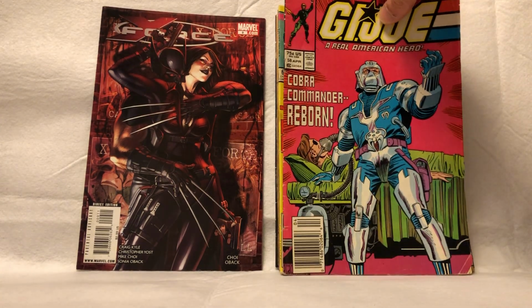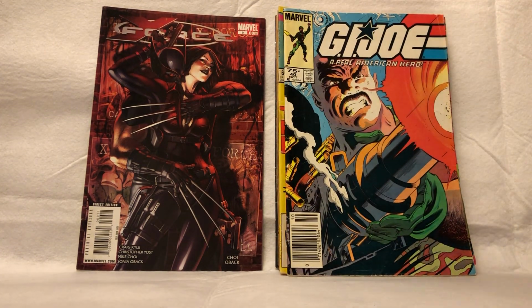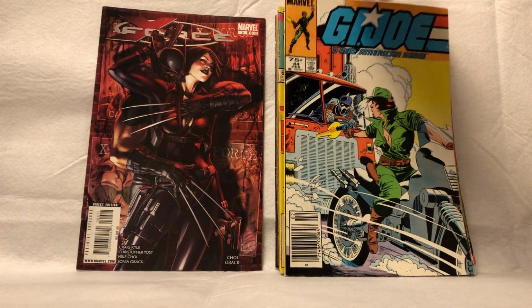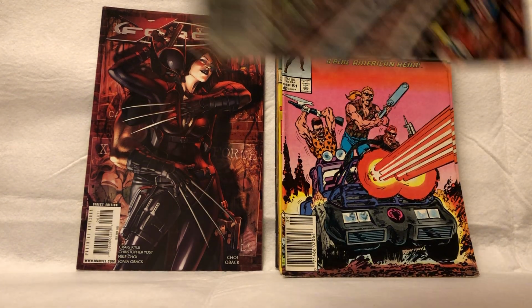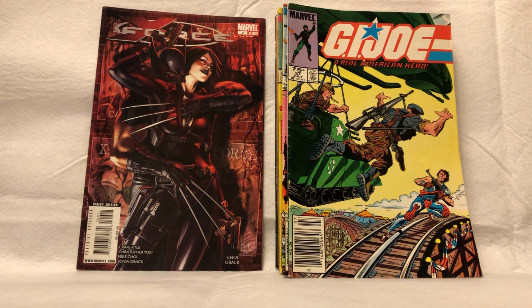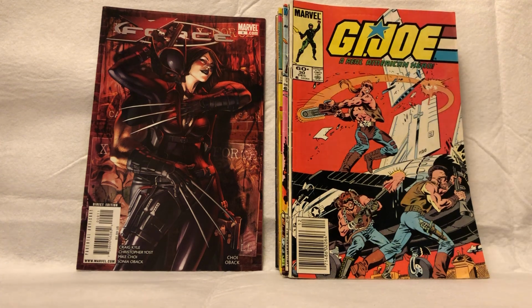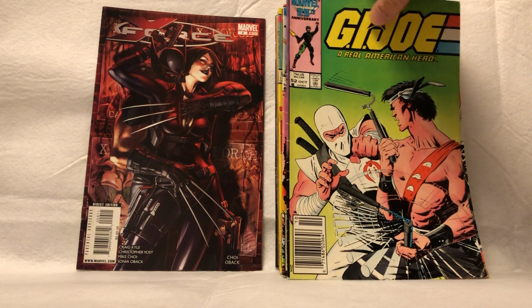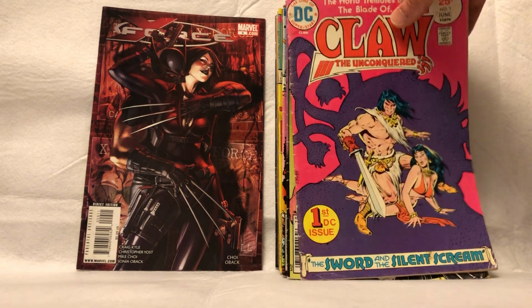And then I picked up a bunch of G.I. Joe 50-cent copies, in kind of rough shape, most of them, a bunch of first appearances. G.I. Joe isn't something that I collect. I've got G.I. Joe number 1, or actually I might have sold it, I'm not even sure. But I know people love G.I. Joe, so once in a while, if I see them really cheap, I'll grab them.